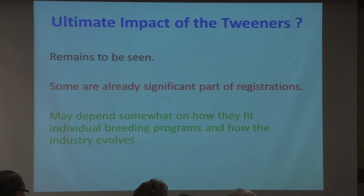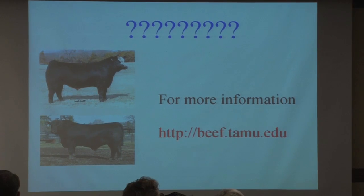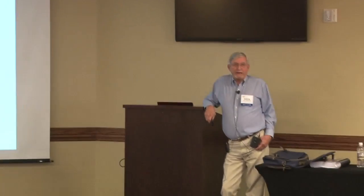Are they needed? Are they even needed? Well, I don't know, but evidently there are some people that think they are, and they are somewhat different. They provide some niches, so we'll see how important they become in the U.S. beef population. That's it. So as I say, our main purpose was just to have some awareness. You'll see these names. If you haven't, you're going to see them more, as to what they are and where they came from and maybe possibly how they might be used.